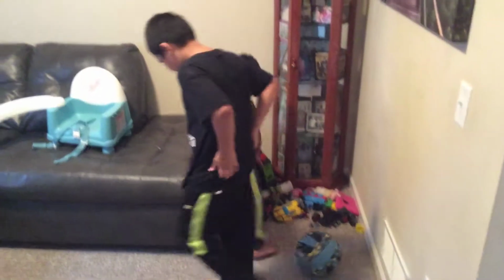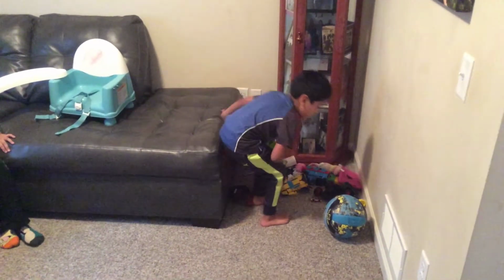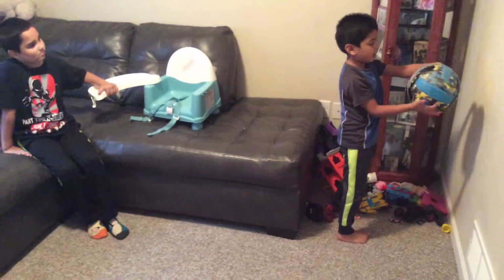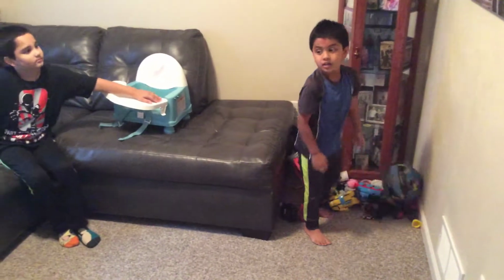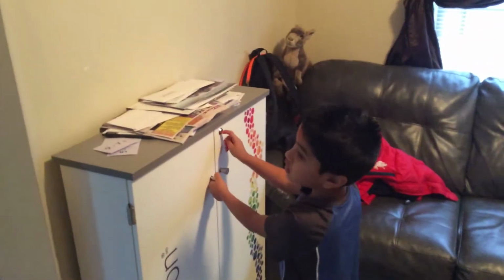So first, we're going to show this area that has a lot of toys. We also have a soccer ball here, and we also have a mailbox that has a key up there that can open this. And there's mail on top of there.